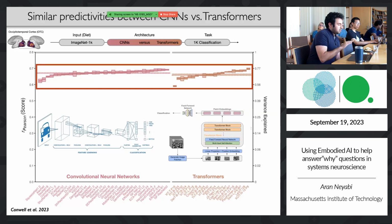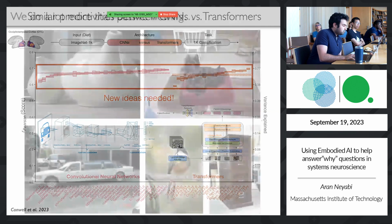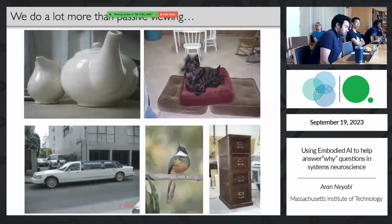But nonetheless, the thing that is motivating for the work I'll show you today is that we're still tapping out on predictive models of visual cortex in both humans and primates, and it suggests that new ideas are needed even though we're exploring very different architectures. And so part of the motivation for this is to take a step back and consider what type of inputs we train our neural networks on.